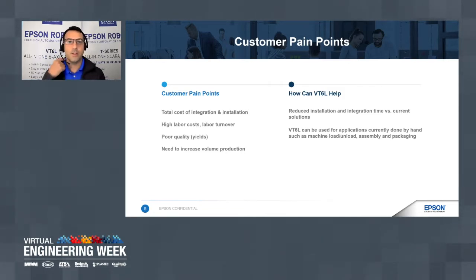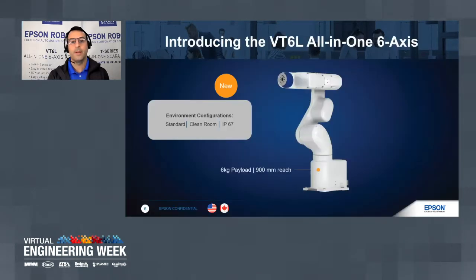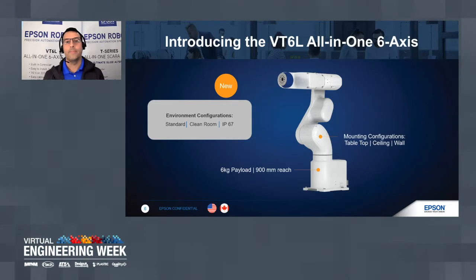So how can the VT6L help? To help reduce your installation cost versus some of the current solutions for applications that you're currently doing with manual labor. So let's introduce the robot already. This is a 6 kilogram max payload robot with a 900 millimeter reach. This can be mounted on the table, wall, or ceiling for different applications. In addition to our standard environment, it can also be ordered in a clean room or an IP67 washdown spec.